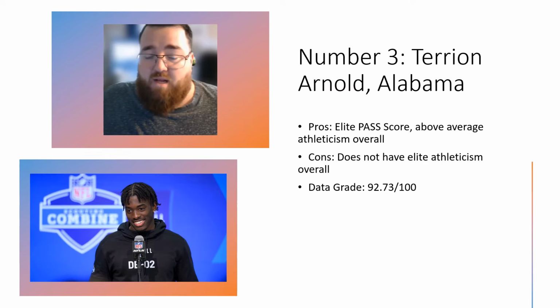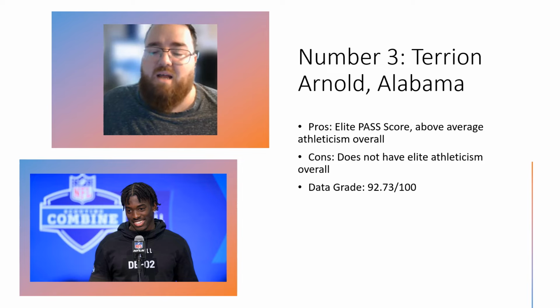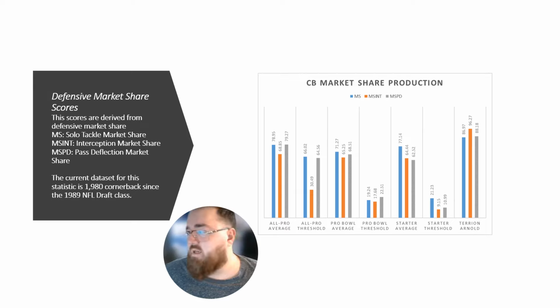Then we get to number 3 on this list, which is Tyrion Arnold from Alabama. His data grade is 92.73 out of 100. He had elite pass score, above average athleticism overall. His con is he does not have elite athleticism overall. So taking a look at his production traits, all those numbers are fantastic. Hits the all-pro averages in terms of his production.